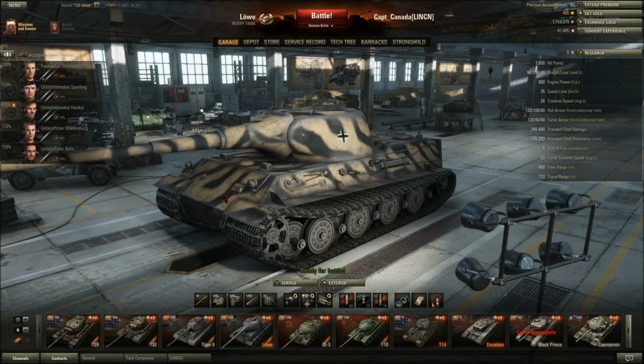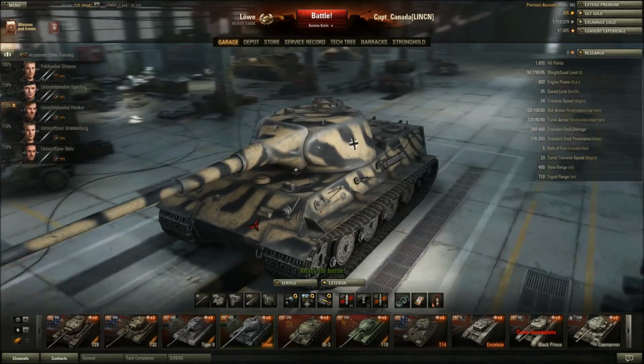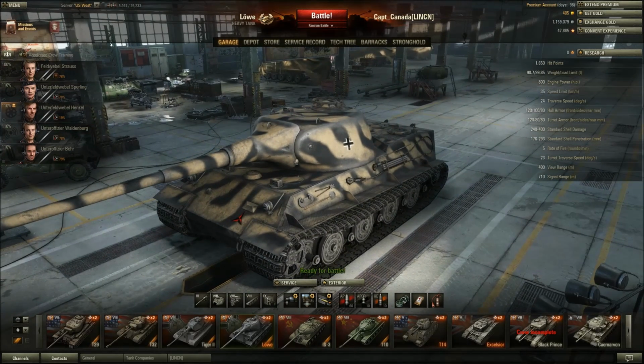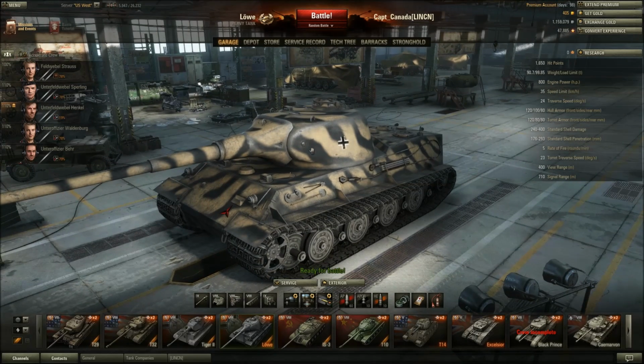Hey guys, welcome back to World of Tanks with the Captain, and today I'm going to be doing a review of the $50 Lion German heavy tank. This tank is actually one of my favorite tanks. I wasn't expecting to like it as much as I do. Generally, we'll just talk about the stats, a little bit about the tank.